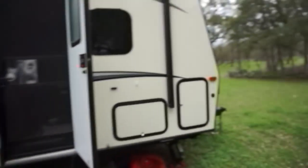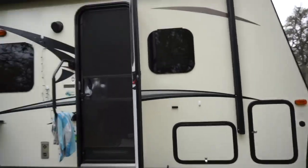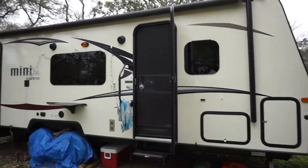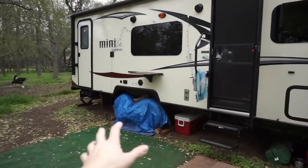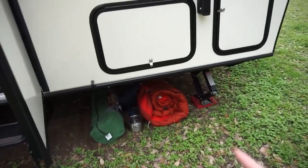Alright guys, so I realize that there are quite a few of you that are new to the channel, and since we are talking about organizing our trailer, I figure that it would be fitting to show you guys our actual trailer. But this is our trailer. We do have a few little items underneath, so please excuse the mess. But when you live in a trailer, it's kind of fitting to have things under there. It keeps them safe from all the weather. We've been having a lot of sprinkling on and off lately, so throwing things under there keeps them safe temporarily.